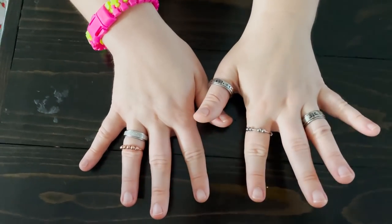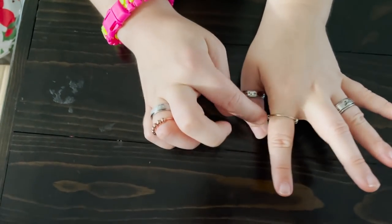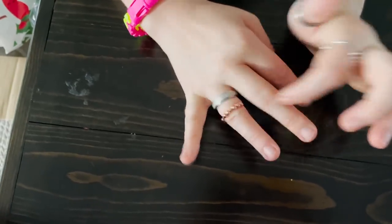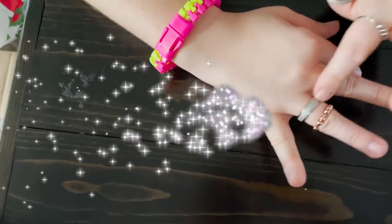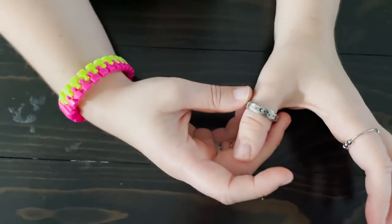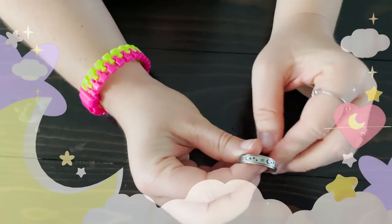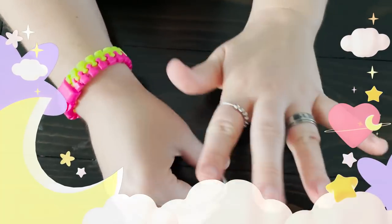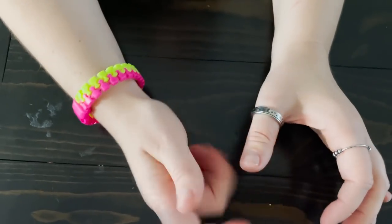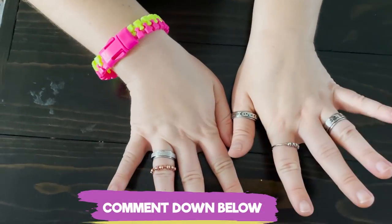Look at all the fidget rings. So these ones have little balls that move around. There's a gold and a silver. This one has a sparkly one, you can't really see it moving, but it does move. This one has a moon and stars. So pretty. And this one has a cat face. Super cute. These are awesome. Should we get fidget rings in the shop?